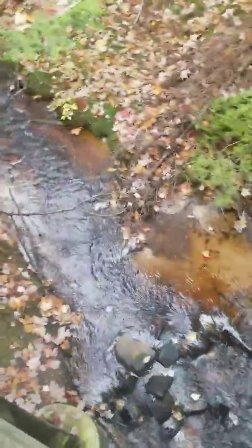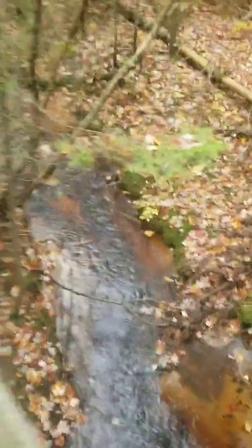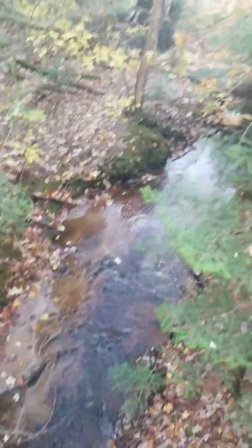Okay, and yet another little feeder stream down here. This one's running pretty good. Another little set of falls. And it comes out on this side and goes back down into there.